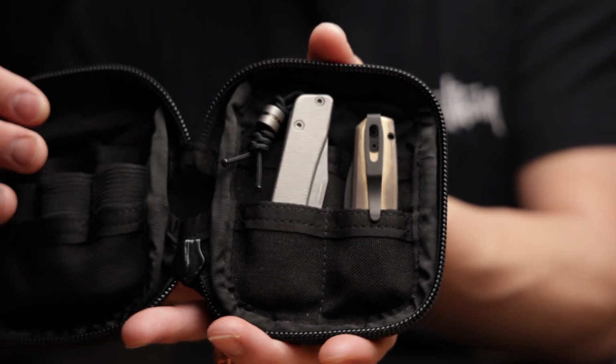So I do carry like 5 to 6 knives with me at a time, but these are the ones that are kind of primarily residing inside the pouch.